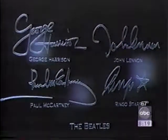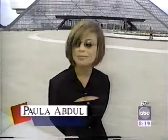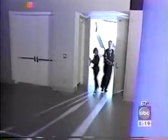Back in 1983, the Rock and Roll Hall of Fame Foundation was created, and in 1986, Cleveland was picked for the site of the museum. Now, finally, this weekend is the grand opening. But first, I'm going to take you for a private inside look. I can hardly express. Wow, this looks great.